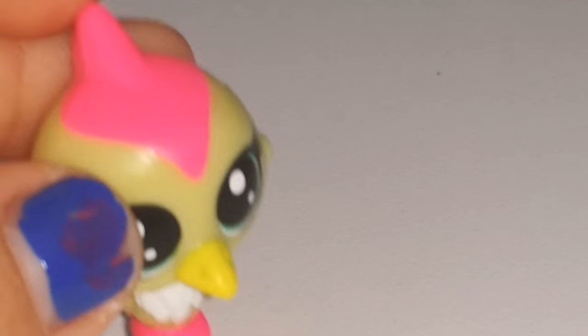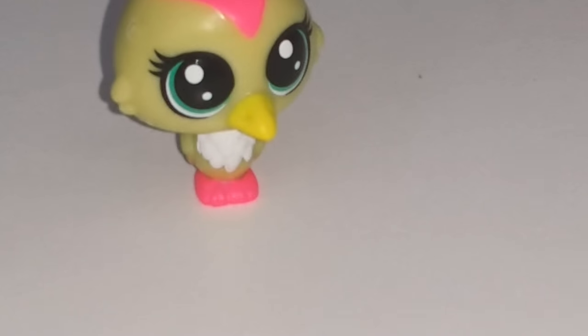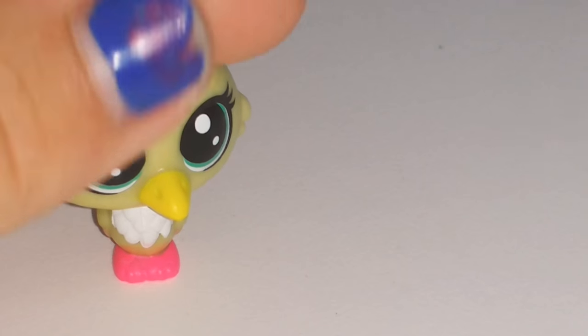This is Panic Falconet. I'm pretty sure it's supposed to be a Peregrine Falcon. Peregrine Falcons are really cool birds. I absolutely love Peregrine Falcons. They're actually pretty rare, but I think that they're really cool. Here she is.